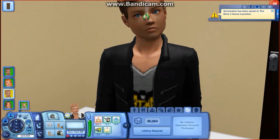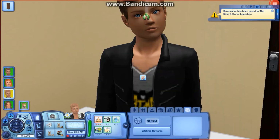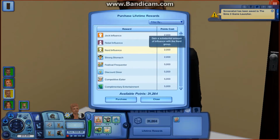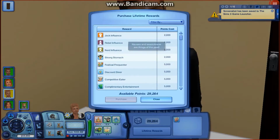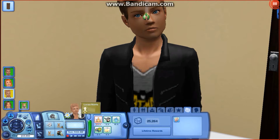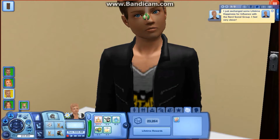And he's got 36,000 lifetime award points, which I want, honestly, I want him to be a nerd. So I might end up using them on that. But I also really want him to be observant so we can figure out Deborah's other traits. And then I'm just going to go ahead and buy him some nerd influence. Because honestly, I kind of see him as a video game developer. I don't know. That's probably really random. But that is honestly how I see him. I see him very nerdy and into video games. Even though I haven't had him play much because he went off to Sports Academy as a kid.